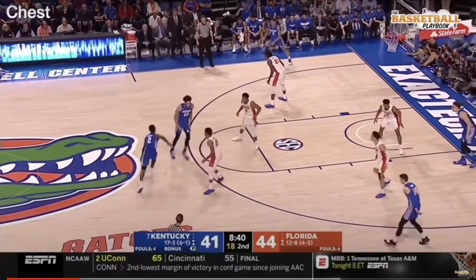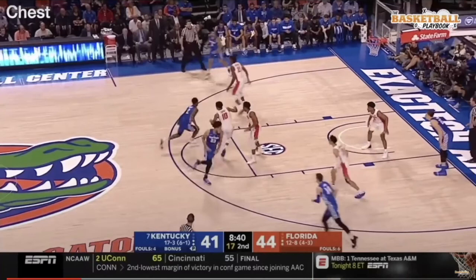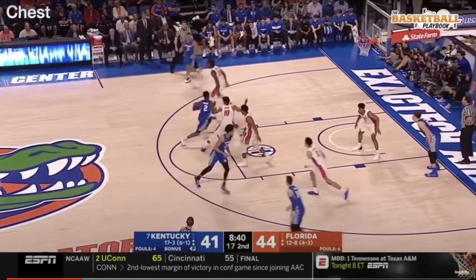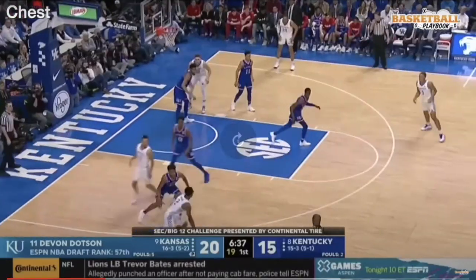He gets the brush screen. 21 doesn't really want to help because number three is probably a good shooter over here. So now he's just going to operate in this spacing without any help. And now it's one-on-one, and he's like, you know what? I'm just going to make a play. You're going to have to play defense, and I'm just going to make a play over you.